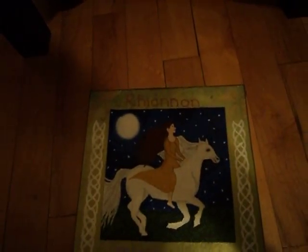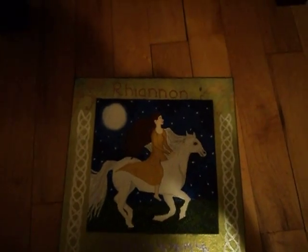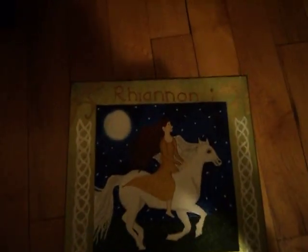I have my tarot cards under here with the book and the cloth I use to spread them out on. And this is a goddess box thingy I made. I think I got the idea from Crafty Witch a long time ago. And I dedicated it to Rhiannon. And I did a little painting of her.